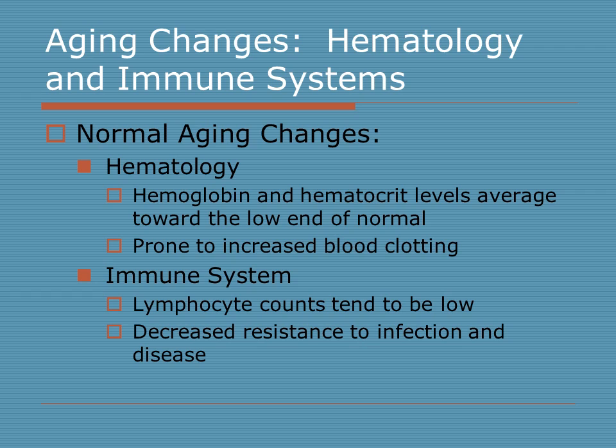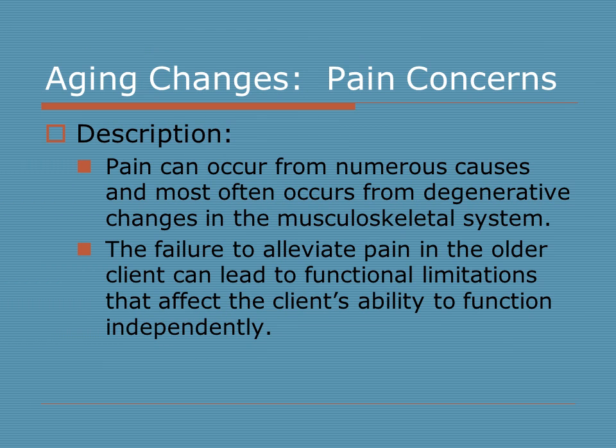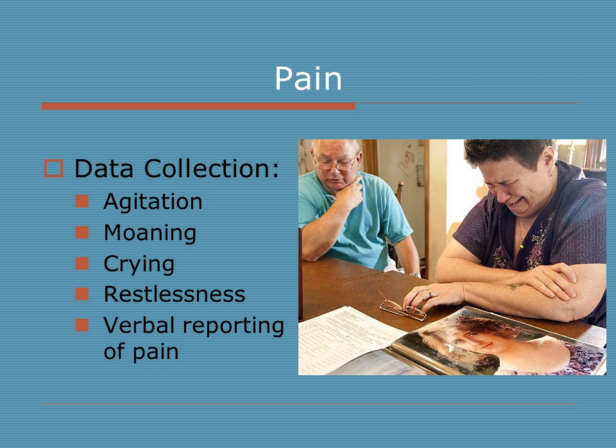Hematology and immune systems. A couple of things to remember is oral temperature is going to be lower in the older adult, and immunoglobulins will increase with age. Again, pain sensation is going to be altered as we age. Pain and pain medications, we have to remember, are going to be some very common sources of confusion in the older adult. So always assess pain levels when you are assessing a new onset confusion.